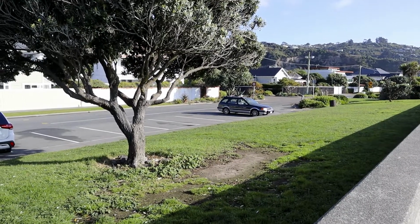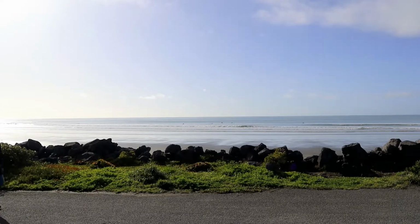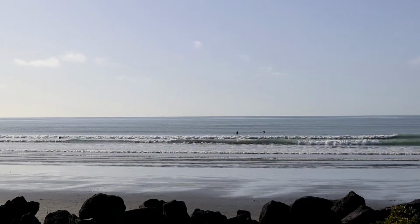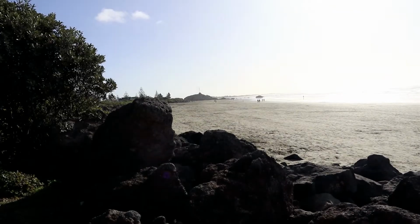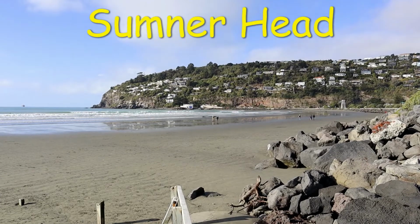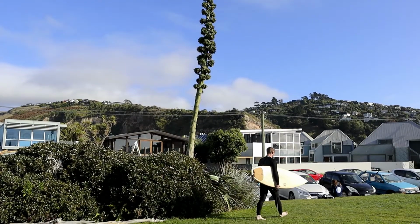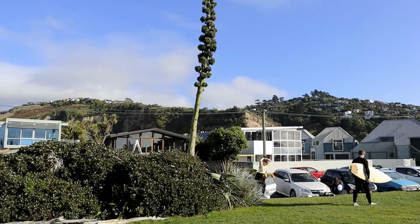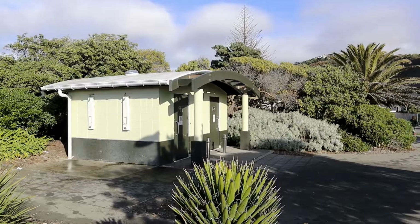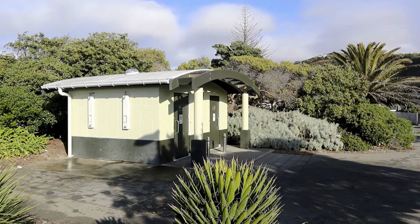There's lots of parking down at this end of this section to leave your car at. Some people surfing out there. That's a really good surf beach. So there's toilets at regular intervals along this walkway. That's one of them, down by Scarborough.